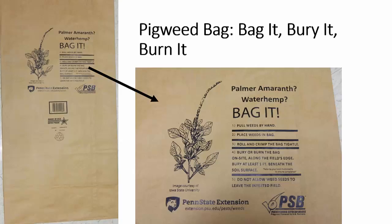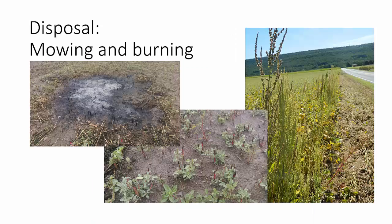Penn State has released pigweed paper bags that you can take in a truck or tractor and use to remove and dispose of stray Palmer or waterhemp plants that are spotted on a field edge. If infestations get so large that they can't be controlled with hand pulling, the farm may have to resort to more drastic measures such as mowing the crop down or burning the field. If burning is a viable option in your area, burning can help destroy those seeds. Mowing can greatly slow the growth of Palmer and waterhemp and may be the only viable option in the late season. But mowed plants will regrow from the stumps and quickly form seed heads, so frequent, repeated mowing is necessary.